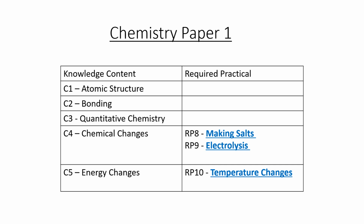In the exam, the examiners will ask you to look at one or more of these required practicals, where they will either ask you to describe a method, apply your knowledge to a different context, plot data into a graph, and finally they may ask you to evaluate and identify improvements for a specific method. You will find the key details for these required practicals on a set of links on class charts, or you will be able to review these in your knowledge organisers that you have.